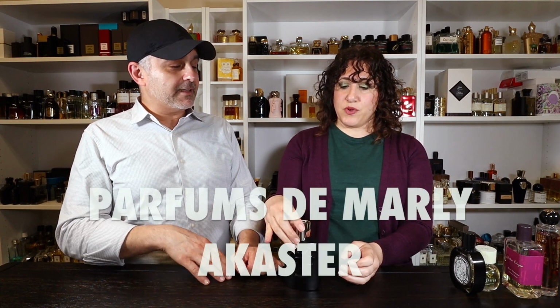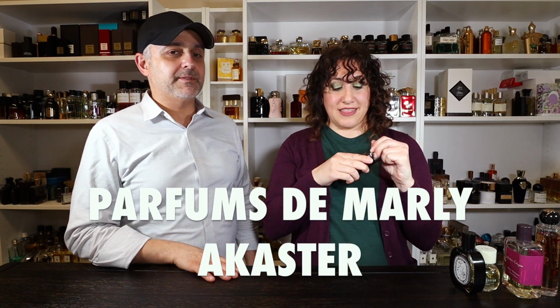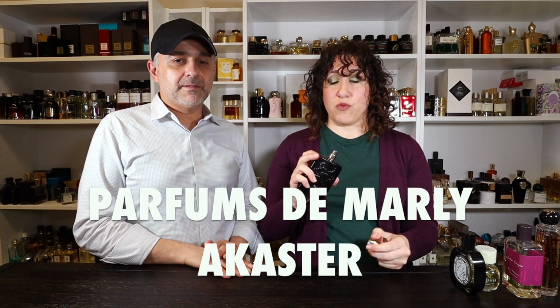Okay. At number 16, how do you say the name of it? Akaster, from Parfum de Marly. This one is also on the oudier side of the rose oud combo, but it's more rosy than the Diptyque one. Yes, it's definitely more rosy, and there's also a prominent patchouli note in here as well. It does come off a bit animalic. People do complain that it's a bit on the animalic side.